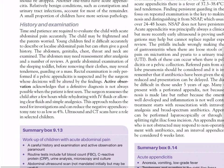History and examination. Time and patience are required to evaluate the child with acute abdominal pain accurately. The child may be frightened and the parents worried. Young children find it difficult to accurately describe or localize abdominal pain but can often give a good history. The abdomen, genitalia, chest, throat and neck are examined. The abdomen may need a reassessment after analgesia and a number of reviews. A gentle abdominal examination of the sleeping toddler before removing their clothes may reveal tenderness, guarding or a mass. Rectal examination is only performed if a pelvic appendicitis is suspected by the surgeon, whose decisions will be altered by the findings.